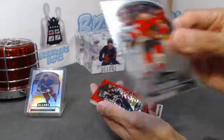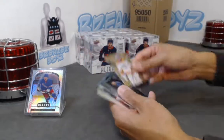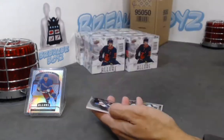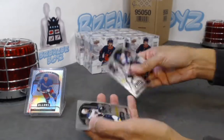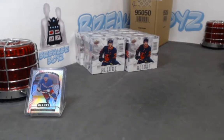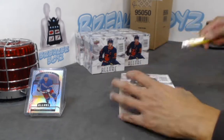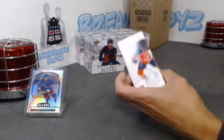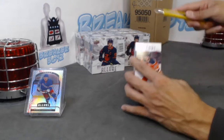All right, Nick Boden, Mark Scheifele, red, Connor Ingram, Bowen Byram, and Nick Robertson. Now, these cards are actually pretty, not in poor shape, but the centering is going to be the issue. If you guys ever decide to grade your cards, that's probably going to be the issue.